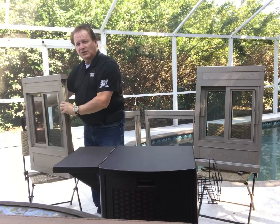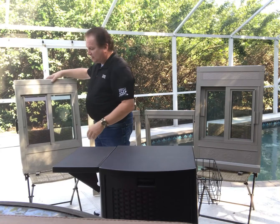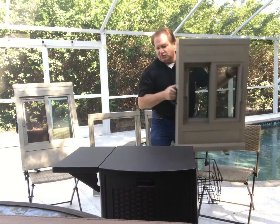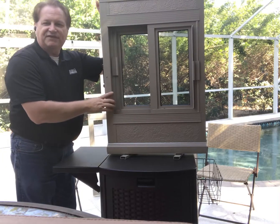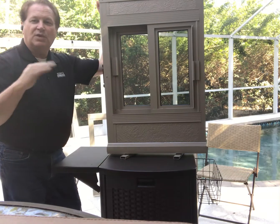Now, you can upgrade the wall system. In some areas, you don't really have a choice depending on your wind load. We make a 206/406 wall system, and with the 206/406, it's a 3 5/8 inch thick wall. The difference is one has a thermal break and one does not.